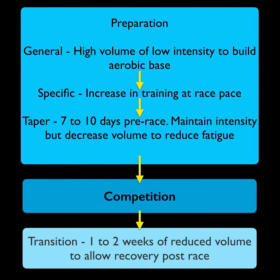So they start with this general preparation, then they move on to more specific preparation, and they increase the training, particularly expose them more to race pace. Again, that's something you would want to do during the training progression for someone. At some point, we've got to get them used to the pace that they need to race at. And then towards the end of this preparatory phase, there's going to be a taper.